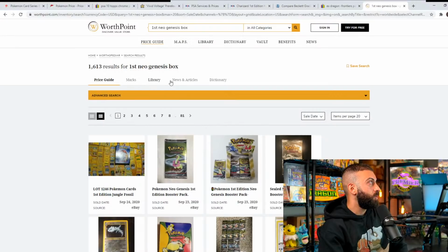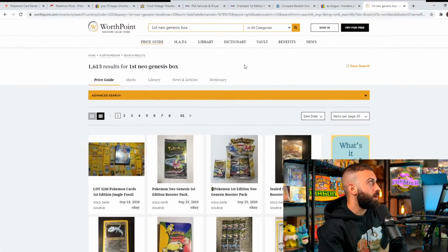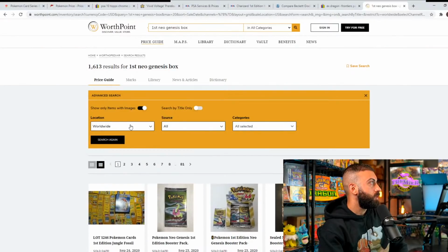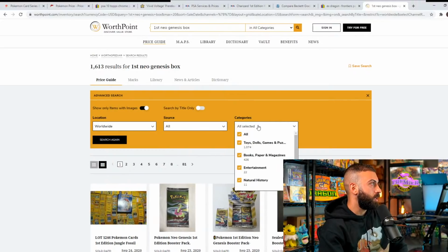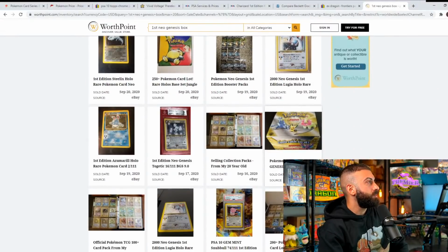I think I can do it by the marketplace as well. Advanced search. Location, worldwide, source. It's either eBay or other, so I'm not sure what the other marketplace is, but I'll leave it. You do categories, which you should probably leave on for the most part. Search by title. Show only items with images. Yeah. So you can do it by sale date.